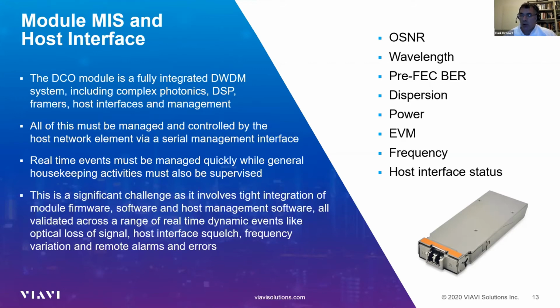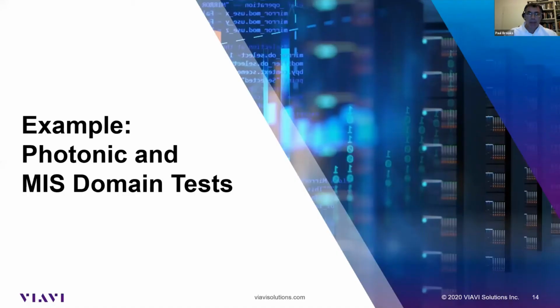And all that must be orchestrated and done together with what's going on with the high-speed host and photonic domain. So that's an area where we do see several test and measurement challenges, to make sure that we can really have an open, easy to play ecosystem.